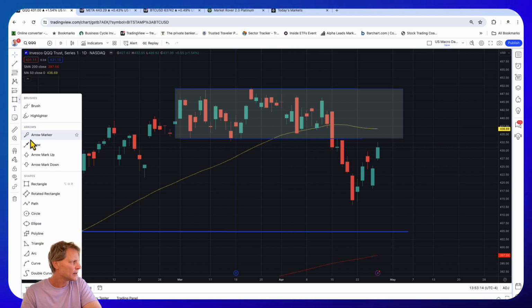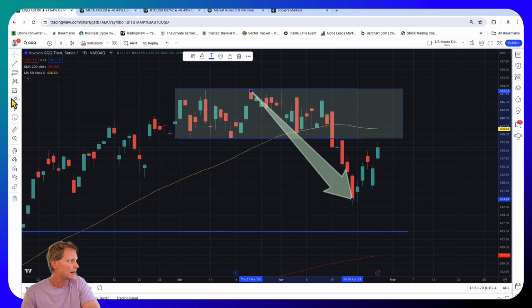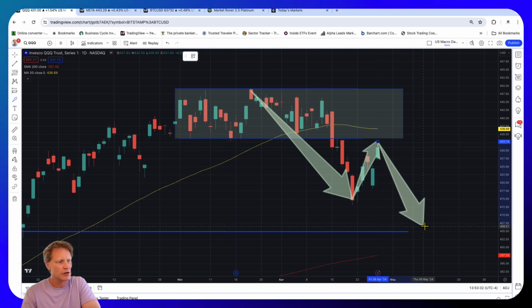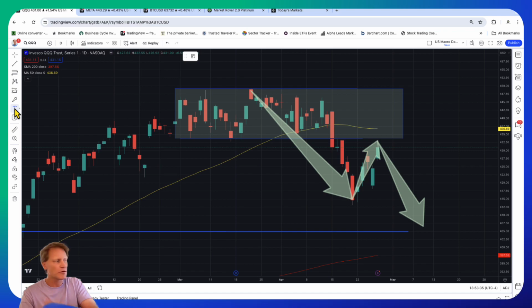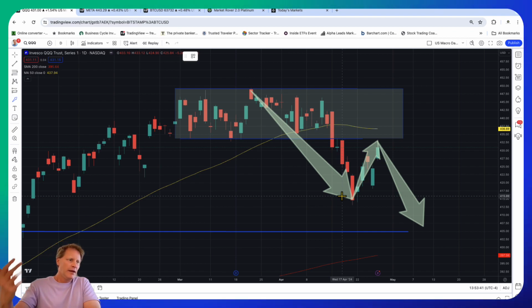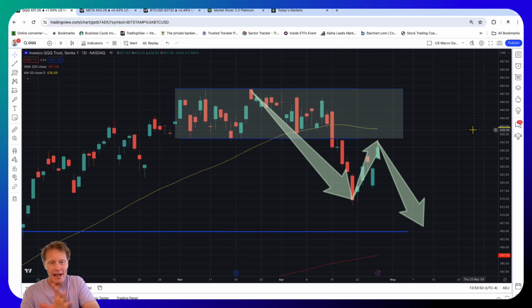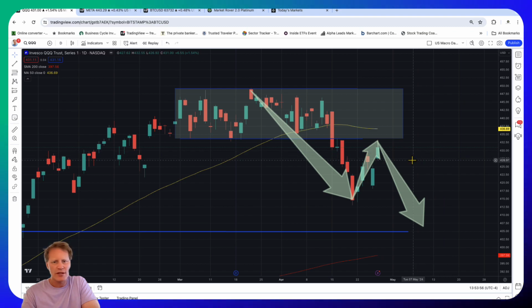If you don't know what that is, let me enlighten you. An ABC corrective move is the most normal of things to happen. I do expect this to happen. You have wave A, then you have a little counter trend bounce, then you start making a bit of a lower low, and all this within the context of a still bullish trend, meaning ultimately as we get into maybe the summer months, I don't know, that's the difficult part, we start to bounce again. We'll tackle that as we move forward, but I think for now this is an interesting play.